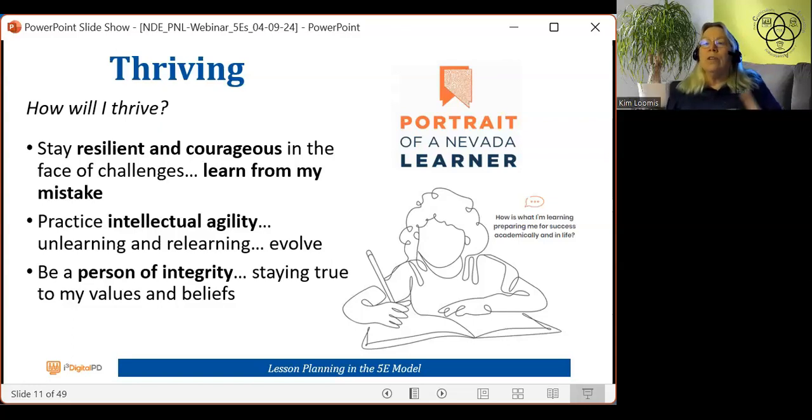You say 12 times 12 is 112, you say it 7 times. The next time you come along, it's really hard for you to say, wait, 12 times 12 isn't 112. 12 times 12 is 144. So I have to relearn it. And it's hard to help with that intellectual agility, as well as being a person of integrity.